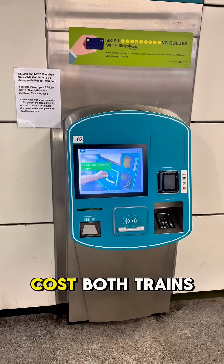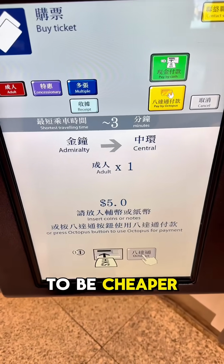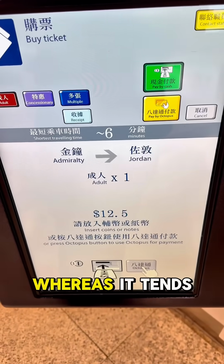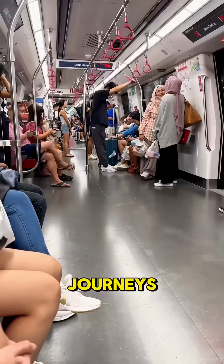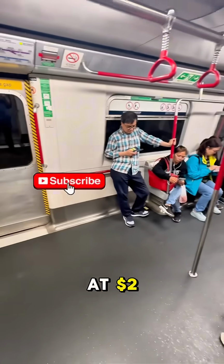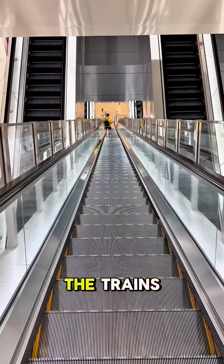Next up is cost. Both trains cost roughly the same, although Hong Kong tends to be cheaper for shorter journeys at about 60 cents versus Singapore's dollar, whereas it tends to be more expensive for longer journeys, costing up to several dollars, whereas Singapore's cap out at $2. All prices in USD.